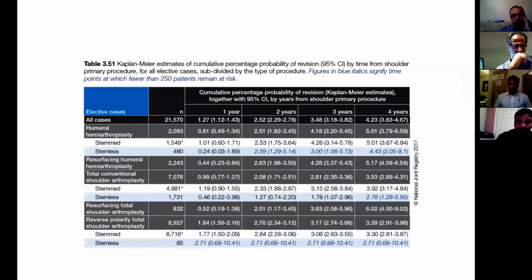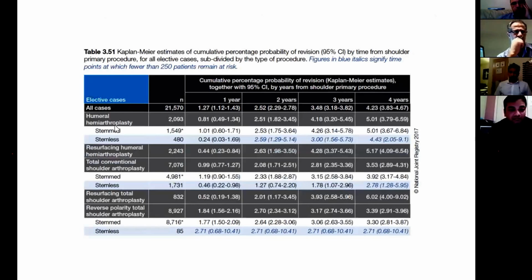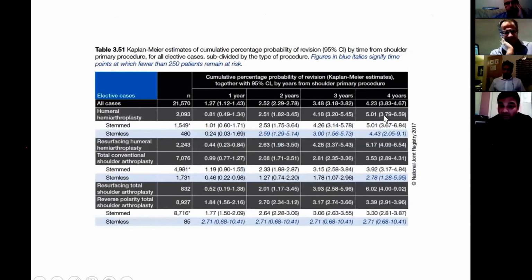Moving on. So in 4 years, if you have done a humeral hemiarthroplasty, there's a 5% risk of revision, failure of it. And if you're doing a reverse total, it's about 4% in 4 years. So that's just about hip replacement, basically.